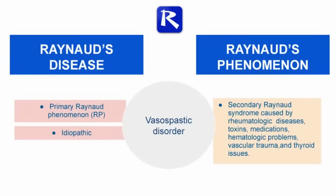Now, Raynaud's disease and Raynaud's phenomenon are going to present the same. The cause, though, is going to be the interesting thing. If a person has Raynaud's disease, we are not sure what the cause is. It's idiopathic. If a person has Raynaud's phenomenon, then this syndrome is secondary to something else. When something is secondary, it means that it is caused by another condition.